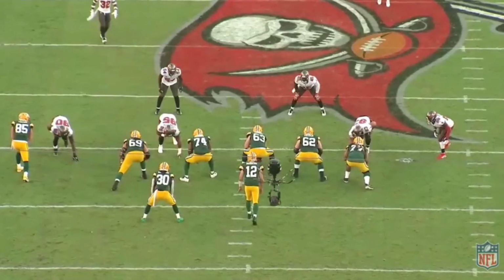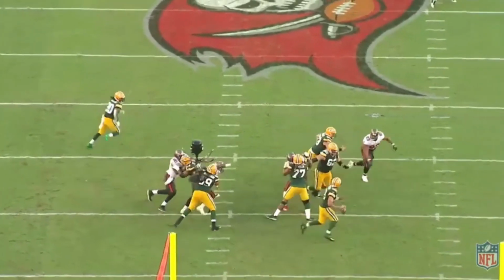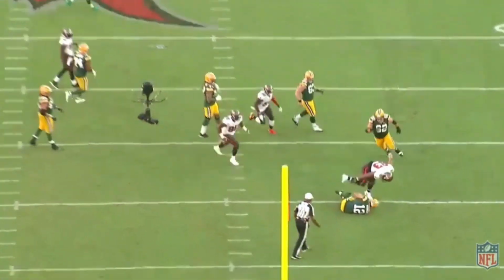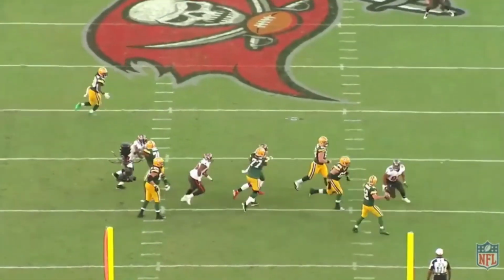All right, we talked about the secondary. Now let's talk about those sacks that we missed. Ndamukong Suh, I don't know why he was so mad at Aaron Rodgers after this game, but I mean, enforcer right there, just pissed off. What'd you like?